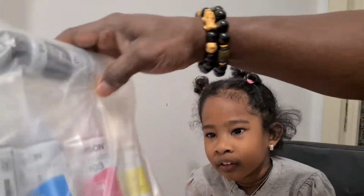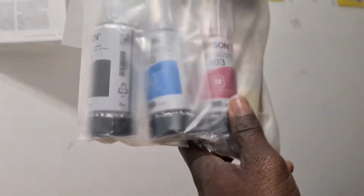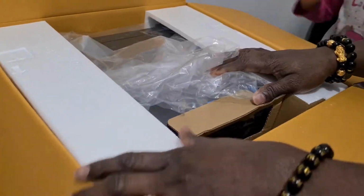And then Angeline, what is this? Pink. Chrissy, what is this? Yellow. Mama, what is this? Black. I think it's blue. No, look, this is blue. This is black. Silver. It looks like gray.